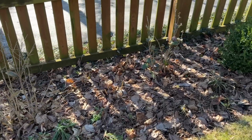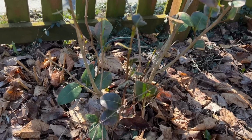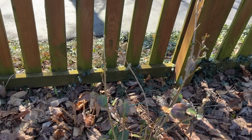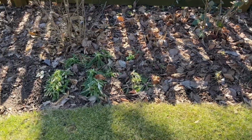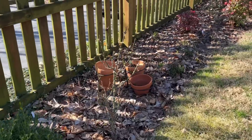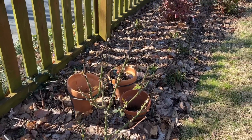Got some Sweet William biennial flowers in front of that. Here's another Camellia japonica. This one did not fare well in our cold weather this year. This is Turandot variety, but it doesn't look great. And the boxwood. This is Summer Fashion Rose. It's the one that's yellow and pink.